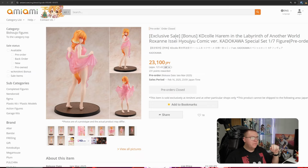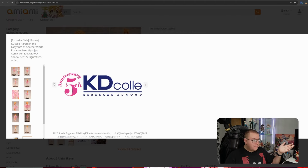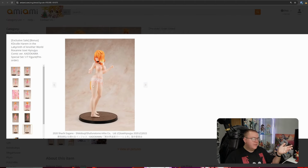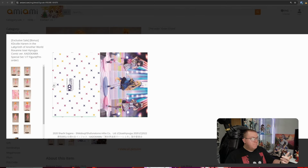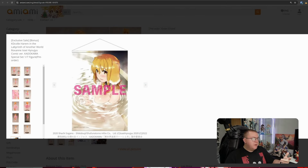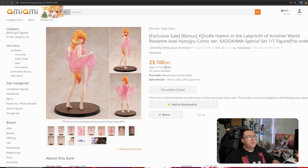I've seen about 12,000 yen on pre-owned, and it is a cast-offable figure, so you get a clear file and the like. That's why you're paying the extra, 23,000 yen, just for the clear file, which some people will like, but I'm not too bothered about. And obviously the wall scroll is a very nice touch, and you get her little cast off, which makes it a bit more appealing.